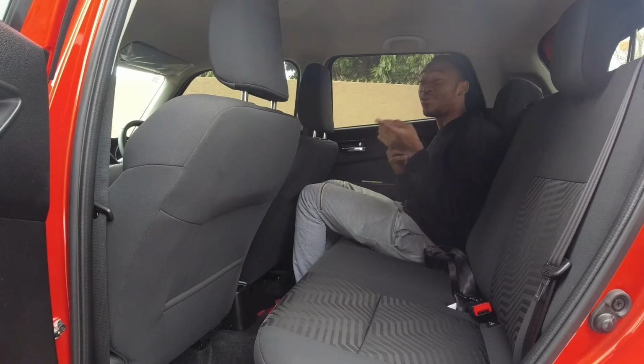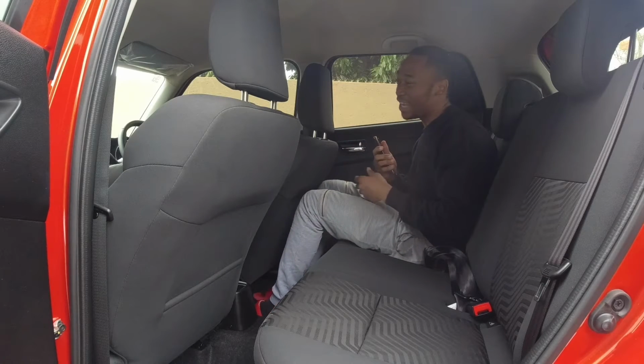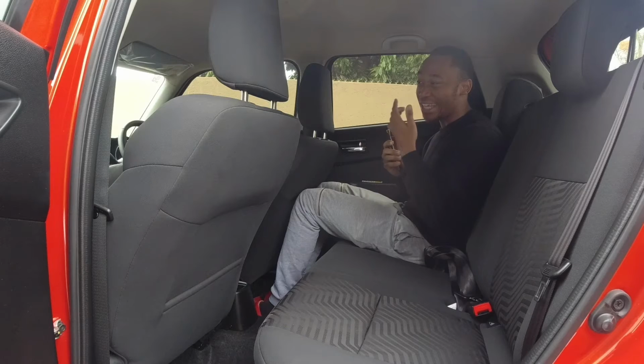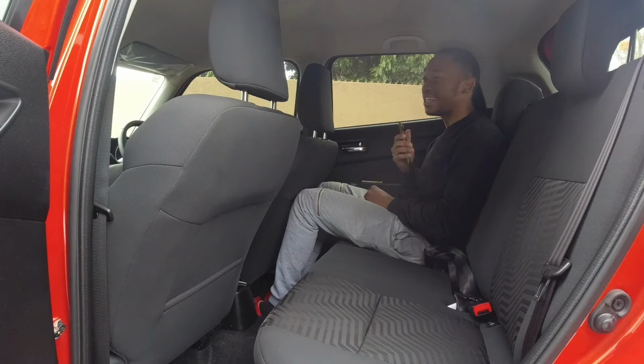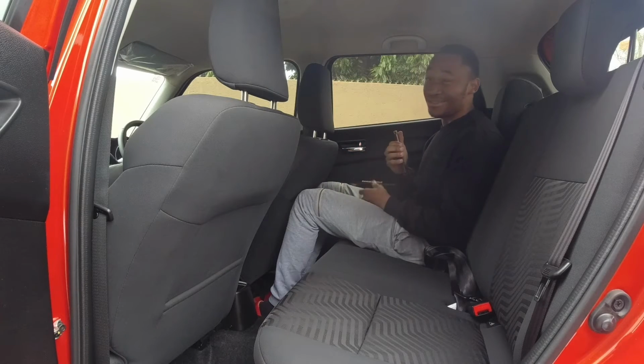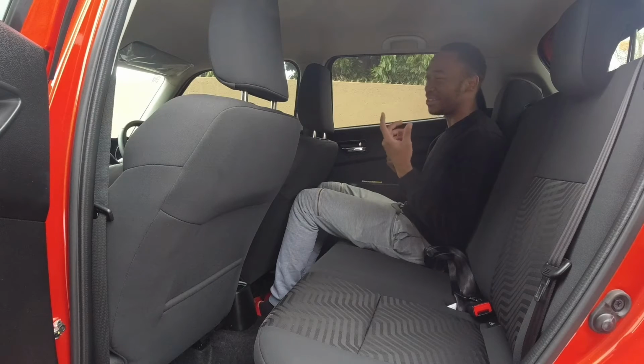Something I forgot to mention while we were still in the front is talking about the rattles. Now, in my first review, I told you guys that this car has a couple of rattles inside the interior. Some have gone, some are still present, and yeah, has there been some new ones? Yeah, I think there's also been some new ones.